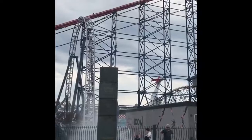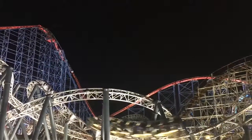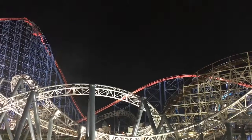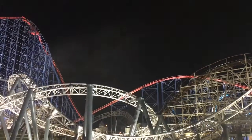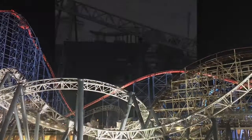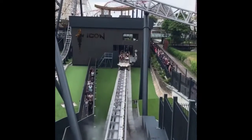So from there you dive under a tunnel, a bridge, and then you do a second launch which leads into an Immelmann. Now, this Immelmann is great. Somehow you get thrown out of your seat on that as well. You then go down, do a series of more twists, more air time before you hit the brakes.